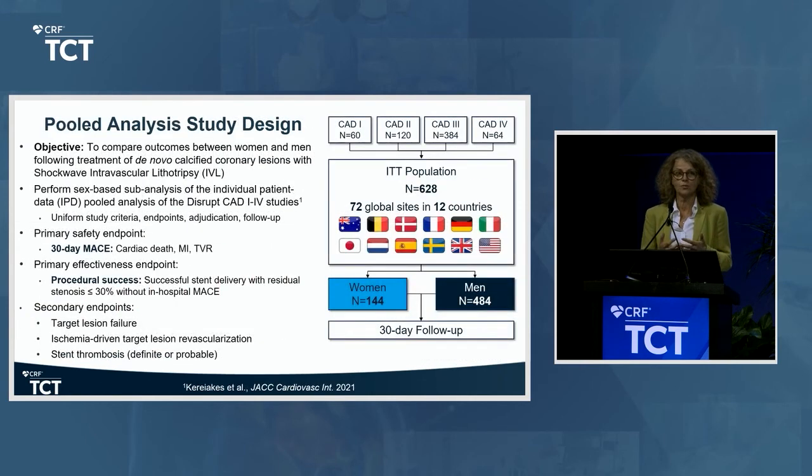So, of course, the question is, what are the outcomes now with intravascular lithotripsy? And I think this was really a phenomenal opportunity to look at this. So what we did was a pooled patient-level analysis, including CAD1, CAD2, CAD3, and CAD4. And now we've heard about all these studies. Very similar inclusion-exclusion criteria, endpoints, adjudication, etc. We've looked at the 30-day major adverse cardiac events. Here, that was the primary safety endpoint: cardiac death, MI, and target vessel revascularization. And then the primary effectiveness endpoint, again, procedural success, which was successful stent delivery with a residual stenosis of less than 30% without in-hospital MACE. So pooling all these patients together, we have 628 patients. That's a large cohort of patients, 22% of whom were female.